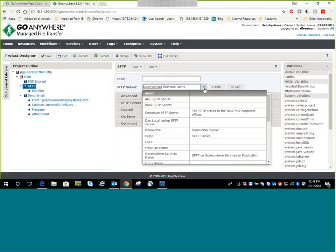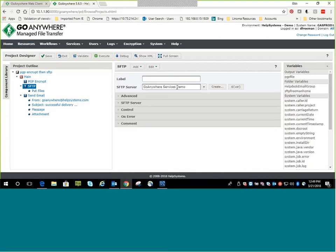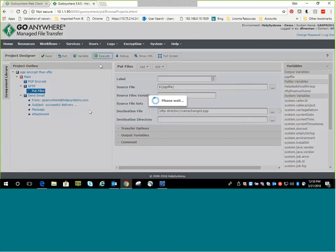So in my SFTP task, this drop-down list, as we looked at earlier, is getting populated by the resources that we defined earlier. So you select the actual SFTP server that you want to send to, and the put file source is going to be the output from that PGP task. You can just drag and drop that right in there. And then for your destination file, you can do on-the-fly name changing if you wanted to. You can leverage system variables, maybe the timestamp you want to append or prepend. And then this is the one where it's sending an email saying, hey, everything's good to go.